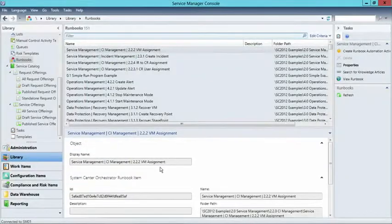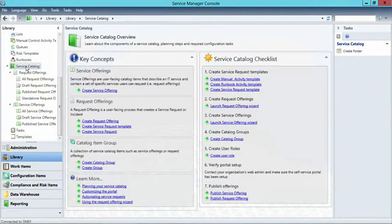So I'm going to go into Service Manager, and I'm going to open up the module for all my work items. I want to see what my work items look like. Okay. So here I am within Service Manager. I'm in the console. And the first place that I want to go to is the library. And you'll see right here on the left, when you do that, you'll see the service catalog. This section here is where I now have all the information. You'll have a top view or overview of all of the offerings or request offerings that may exist in a group. I can also get information around all the activities, and so forth.